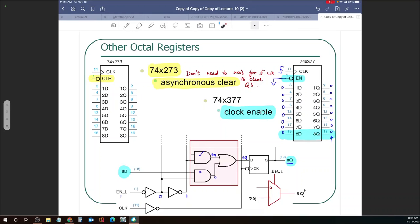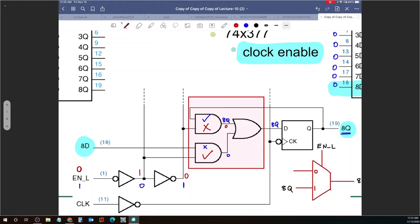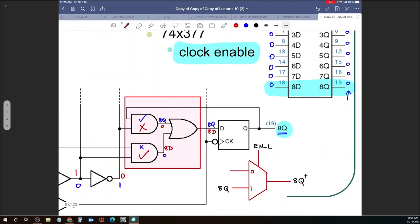Now, when I actually enable it, let us do that in red. When I make this guy a 0, this guy becomes a 1, this guy becomes a 0, this guy becomes inactive, this guy becomes active, and what do you get here? That goes to a 0 there, but this guy, you see, you are getting the new input, 8D. And you get 8D over here, the 8th bit, 8Q plus. 8Q plus will now be 8D.